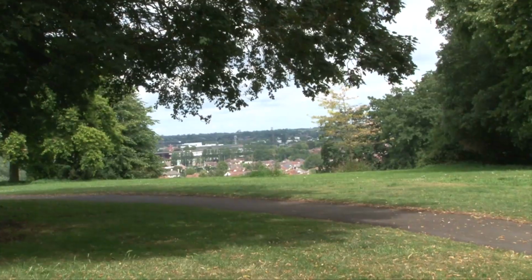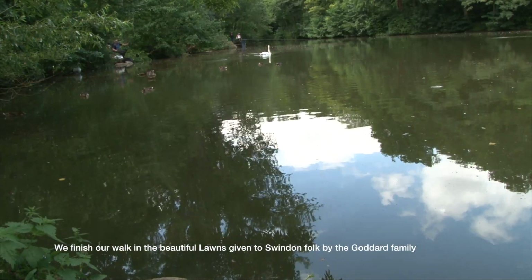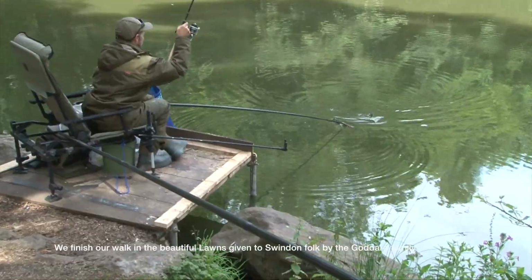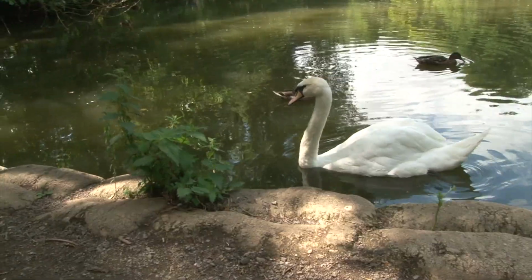We finish our walk in the beautiful lawns, with its long meadow field, lake and woodlands. It was left to the townsfolk of Swindon by the Goddard family and is now home to a variety of wildlife.